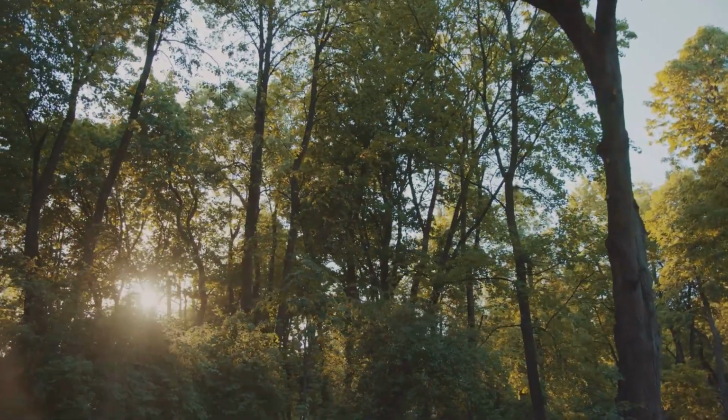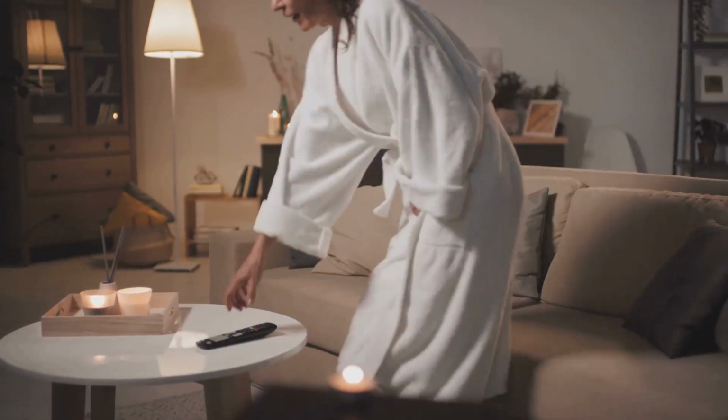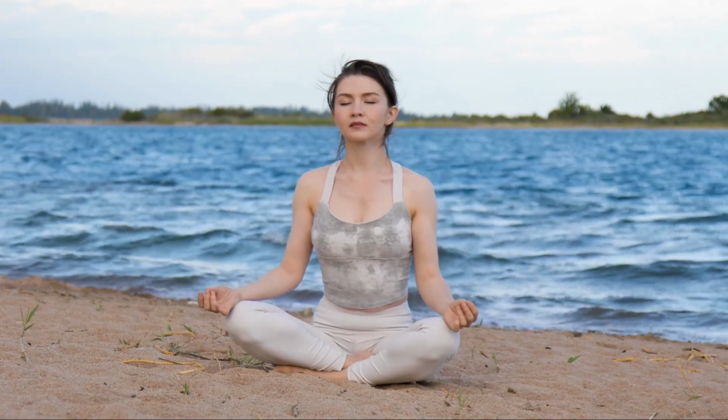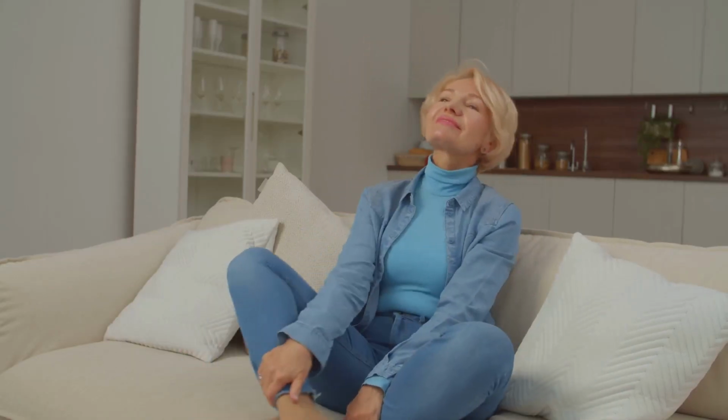You might be wondering, why do I need a self-care sanctuary? Well, let's delve into that very question. Imagine your home as more than just a place you retire to at the end of the day. Picture it as a sanctuary that nourishes your mind, body, and soul. A haven that nurtures your well-being, reduces stress, and promotes tranquility. This, dear listeners, is the essence of a self-care sanctuary.